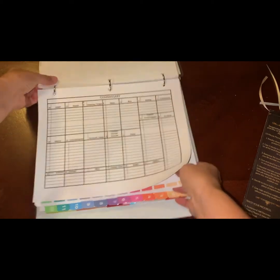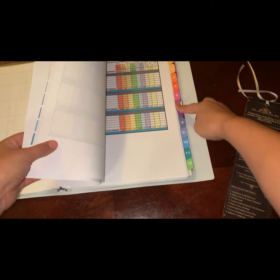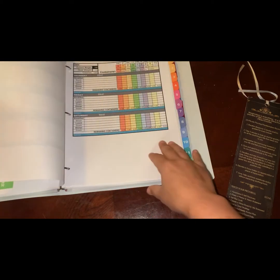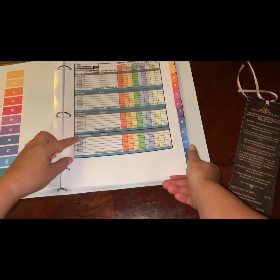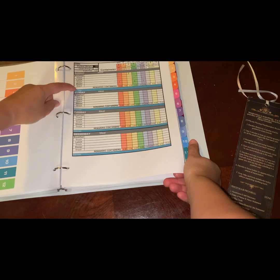Okay. And then to the side, I have numbers. So these are each number of the month. Of course, January, February, March, and so on. And these are where I keep my menus. So these are examples of my menu that I do every week for myself. I have breakfast snack, lunch snack, dinner snack.